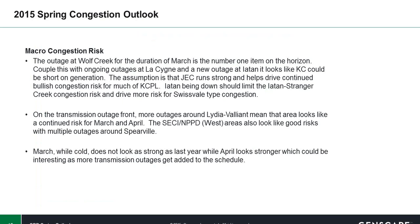Moving on to our next slide. This is really on a high level looking at the spring congestion. As we mentioned, the biggest thing to look out for is Kansas City, with the Wolf Creek outage during March, in addition, Lacine is out and Ireton is on a scheduled outage. Kansas City is really looking to be short of generation, and we're expecting Jeffrey Energy Center to run strongly to help supply Kansas City with energy, and as a result, we're anticipating congestion really to not be at Ireton to Stranger Creek, but rather more at Swissvale.